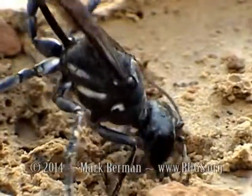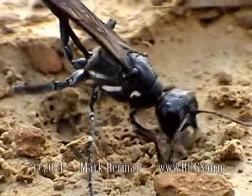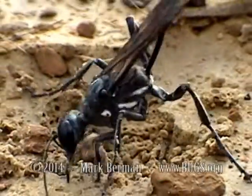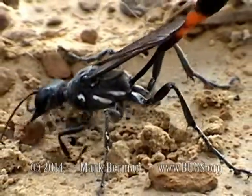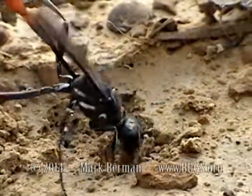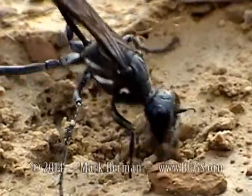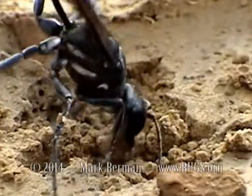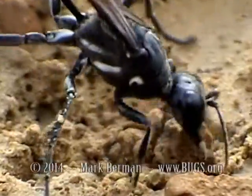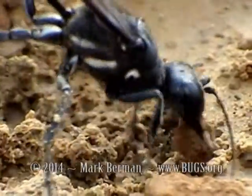So she wants to cover this up really well so other animals don't find it and go in and steal her caterpillar, of course, because she paralyzed it with her stinger and laid eggs on it. And then now she's got almost the whole thing done, and she just pulverized all this stuff on top. And this was one of the most amazing things I've ever seen. She grabbed this little red rock, and that's not dirt like the other ones. She grabbed this rock and used it to tamp down the entrance of the nest. She's using that to cover up the nest.